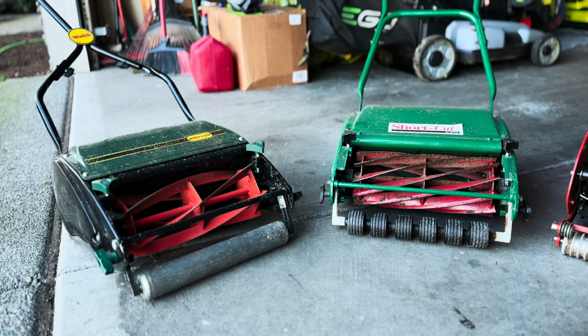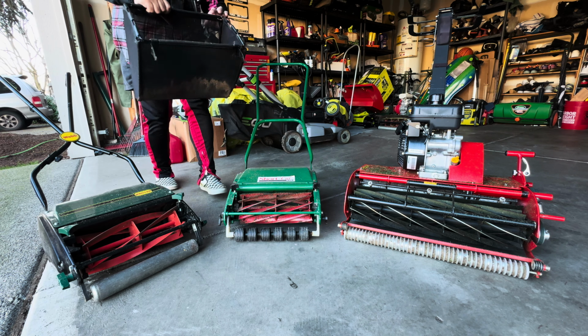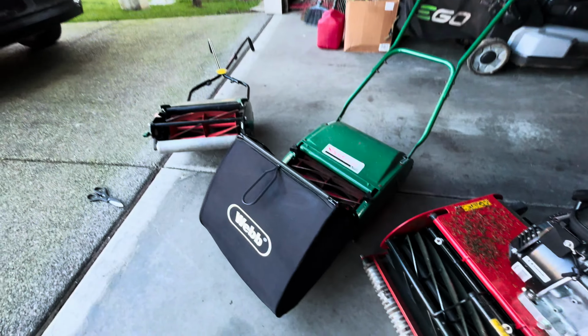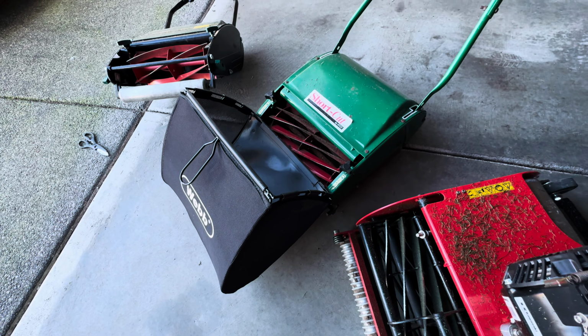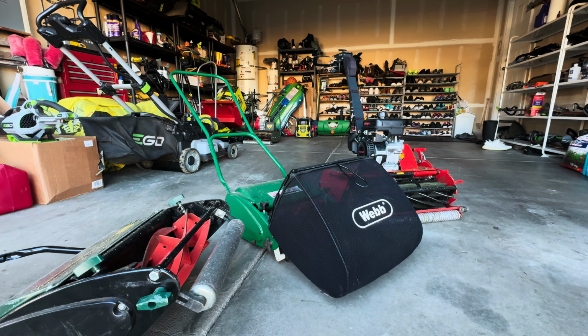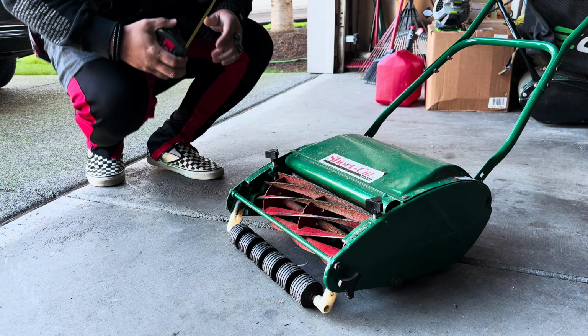Let me show you by comparison. You can see how small this guy is. It's half the size of a Swardman. I wonder if Webbs fit on here. Oh my gosh, it does. Yes, sirree, Bob. Okay, we're in business. I wonder if that'll actually fit. How to cut.